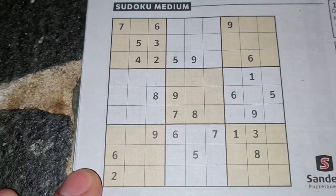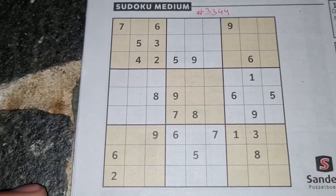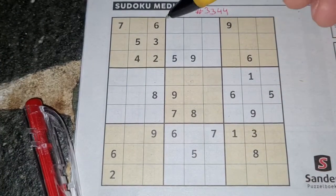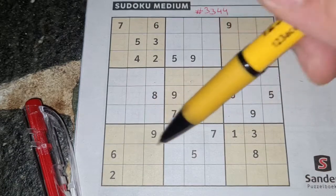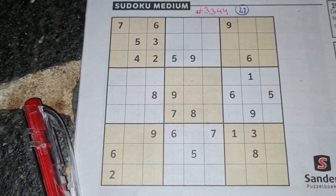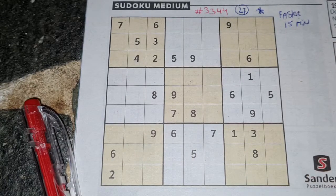And this one will be number 3344. Alright, before I start, I always count the printed digits. Well, this one... let me do this. 1, 2, 3, 4, 5, 6, 7, 8, 9, 10, 11, 12, 13, 14, 15, 16, 17, 18, 19, 20, 21, 22, 23, 24, 25, 26, 27. 27 printed digits. That means if you compare with the 1 star, 2 stars, 3 stars and the 4 stars in the additional, this will be a 1 star. And for a 1 star, I need to be faster than 15 minutes. All right, so let's get started.